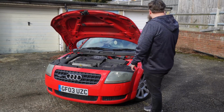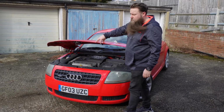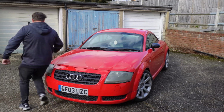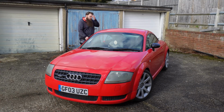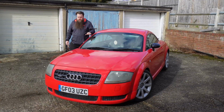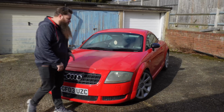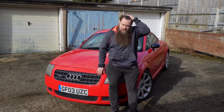Now, I'll show you around the interior in a minute, because you need to see it. It's the best I've seen on a car of this age. I won't guess, but I think the mileage is about 106. It's got a very good history, loads of service stamps, including some from BWSTT himself. So obviously the best service history. So it's a fully documented car.